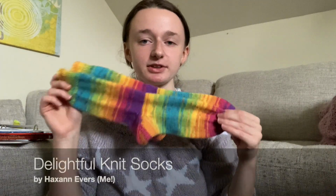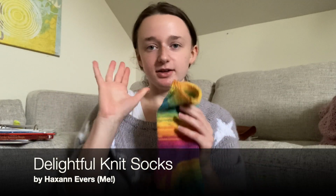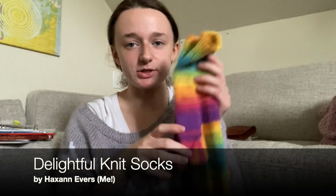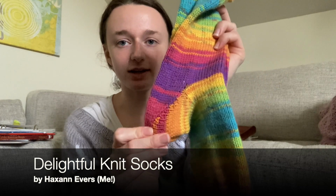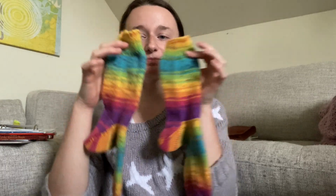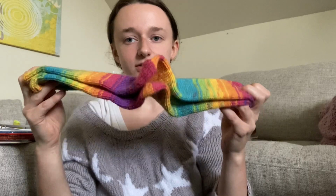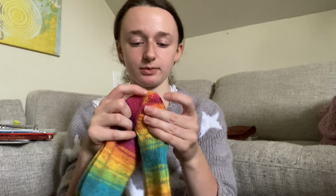These are my Delightful Knit sock pattern, a DK weight sock pattern that you can get in my Ravelry shop. It's got different cuffs, different texture options, and my shortcut heel. I did mine in stockinette. The yarn is Yarn Bee Sweet Delight Prince in the Sprinkles colorway. And they almost match except for a blip in the yarn. Like, there was a little color blip.